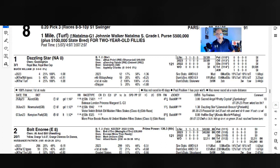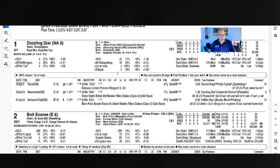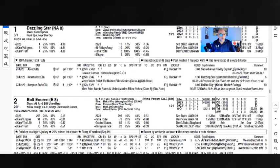The number 1 post has not fared well in these mile turfs. Coming over, been off this long and coming from overseas. I do like Charlie Appleby on trainers as far as the turf horses go, but I can't see it for this one. I'll let them beat me at 3-1. I don't know what it'll get bet down to.